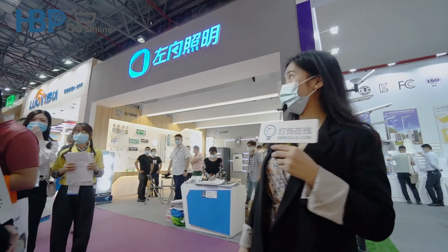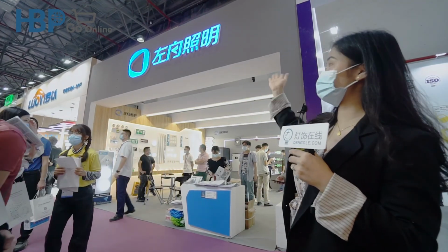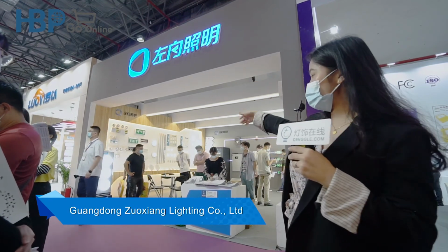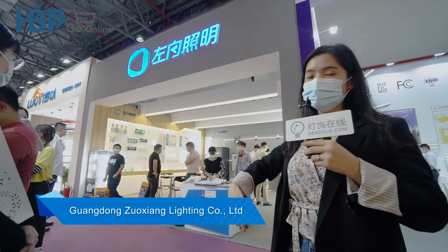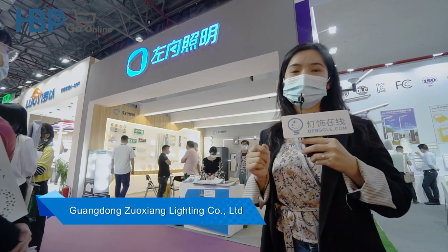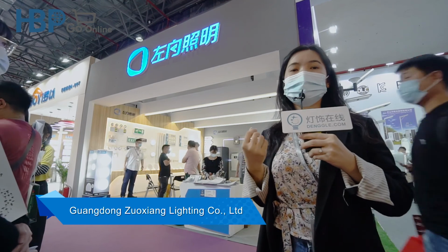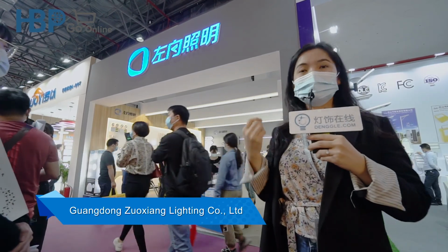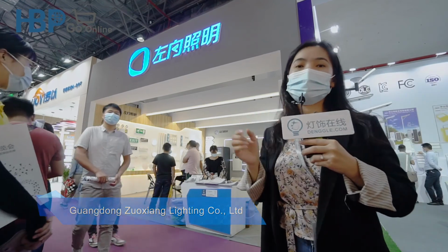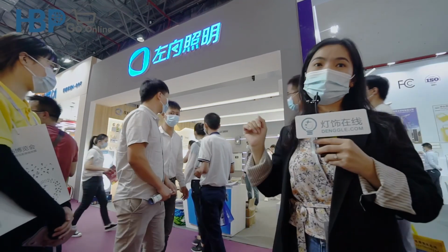Okay, now we are at the new booth, and look, this brand is 左向 Lighting, and you can look at their products at this place. So I think we have found some different things, maybe something like what we learned yesterday. Okay, so then we are going to go into their booth and try to learn more information about 左向 Lighting.